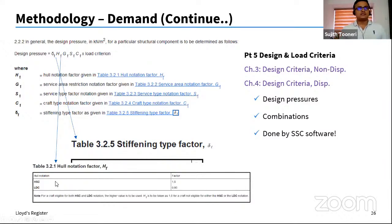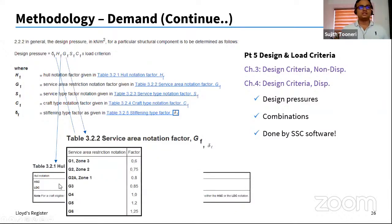Then another is GF, depending on the zones, range to refuge. G6 is unrestricted service, and G1 is within 5 nautical miles from the shore. G2 is within 20, G2A is within 60, G3 is within 150 nautical miles, G4 is within 250 nautical miles, and G5 is within 350 nautical miles. So based on the increasing range to refuge, that factor is increased. You can see that factor will be multiplied when you select the hull form.